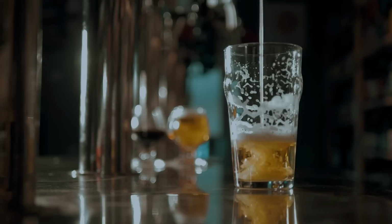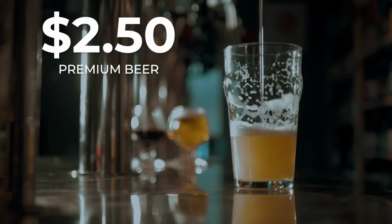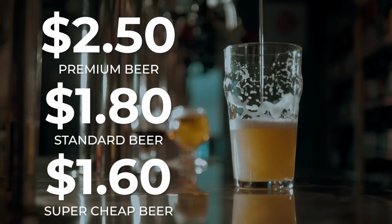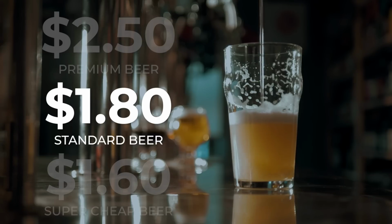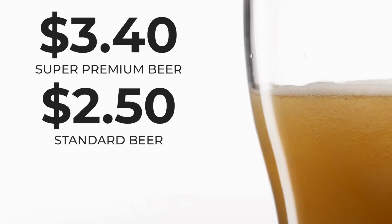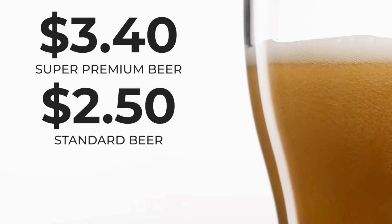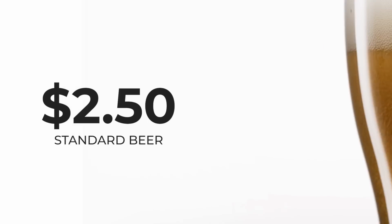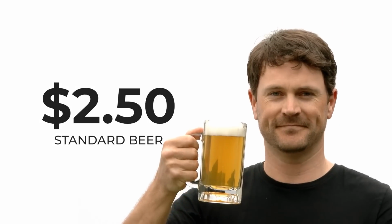In phase 2 of the study, a restaurant listed 3 beers on the menu, a premium beer for $2.50, a standard beer for $1.80, and a super cheap beer for $1.60. And now, 80% of people chose the $1.80 beer. And then in phase 3 of the study, they offered 3 beers, a super premium beer for $3.40, a standard beer for $2.50, and a cheap beer for $1.60. And guess what? 80% of people chose the $2.50 beer.